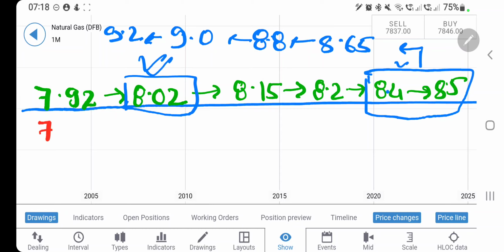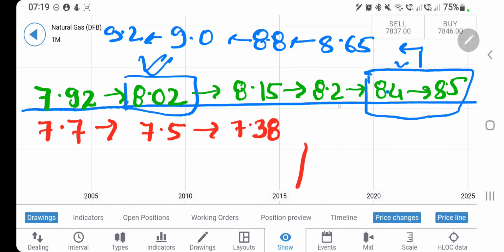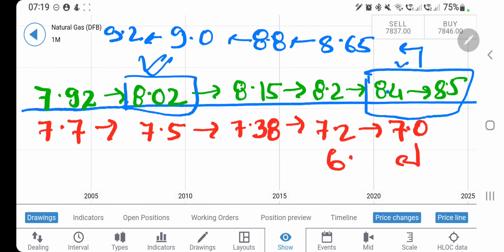On the downside, very simple, go short or sell at 7.7. The next target is 7.5, and then below that 7.38, and if it breaks past this also, you can expect 7.2. $7 levels cannot be denied. It can achieve $7 levels. In fact, it can achieve 6.8, 6.6 levels on the downside. Below this, sky is the limit on the downside.